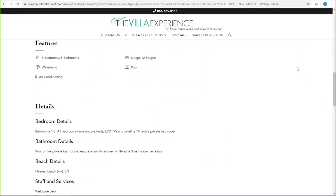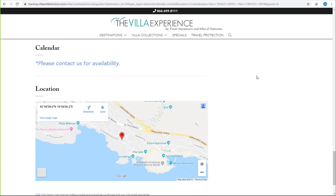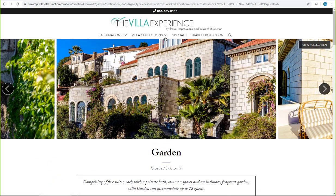And it will not allow you to book from the specific page, but it will give you the information, and you will need to call. And again, I'll show you where that information is. Here's the number to call, 800-289-0900, or send the inquiry here. But in order to book, you'll actually have to go through them. You won't be able to book it directly on the website. You'll be able to see availability and stuff, and possibly rates, but you won't be able to actually book it from here.